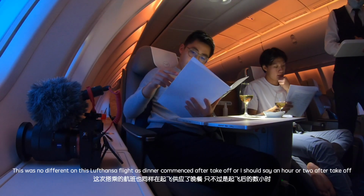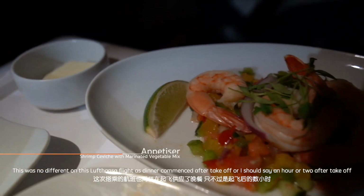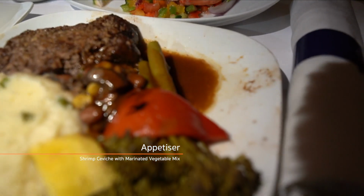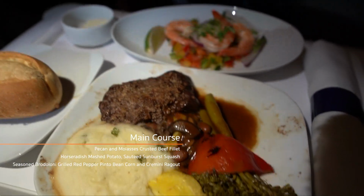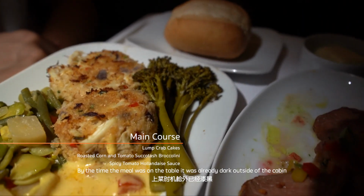This was no different on this Lufthansa flight, as dinner commenced after takeoff, or I should say an hour or two after takeoff. By the time the meal was on the table, it was already dark outside of the cabin.